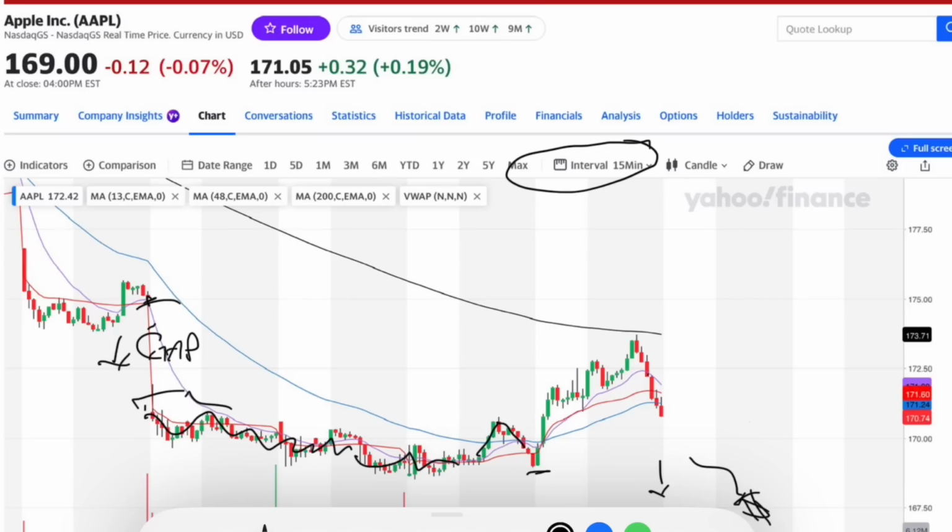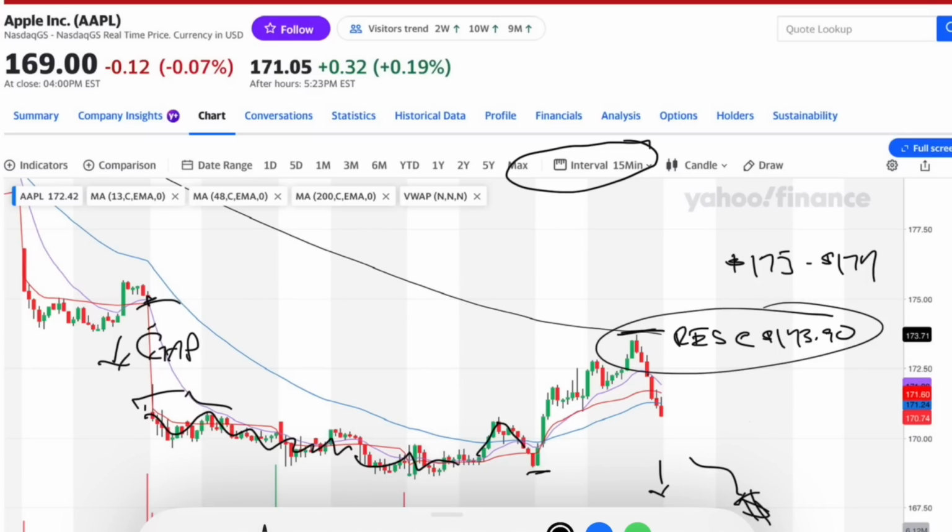So I just want you to be aware to the downside. But our target is 175 to 177 if, okay, if we can get above resistance at 173.90. Okay, so that's your key level we got to get past, okay?